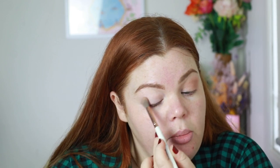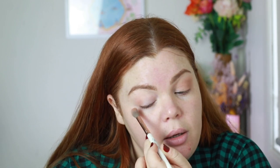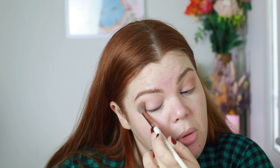It's quite nice. And I can really feel that shadow base drying down, which is wonderful because that's going to give something for the eyeshadow to grip onto, which I love. I think I'm going to really like this eyeshadow base. Nothing has made my eyeshadow look good before.